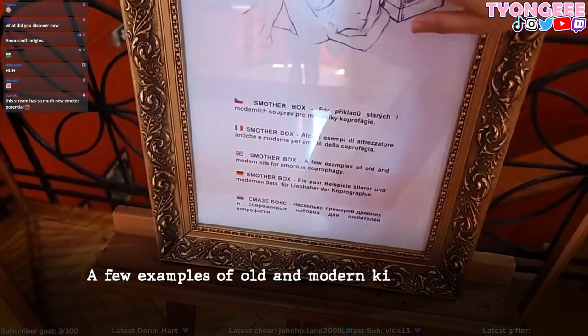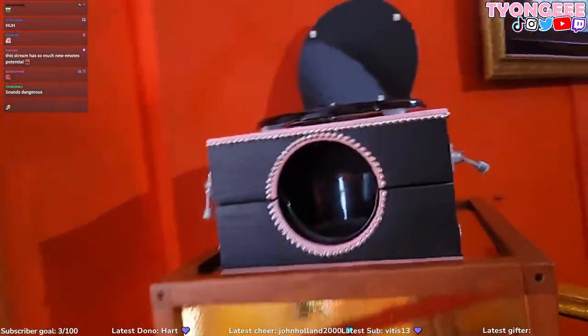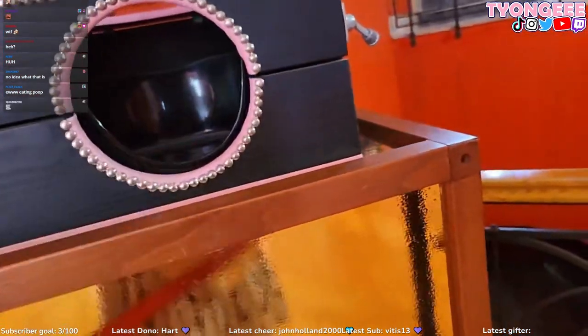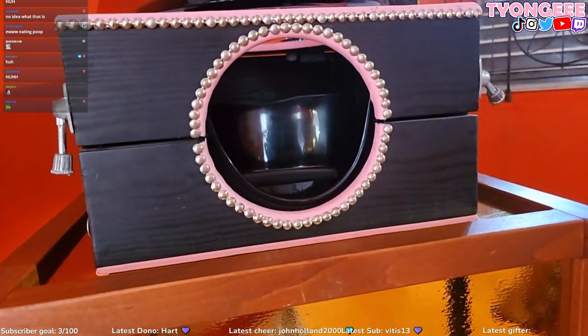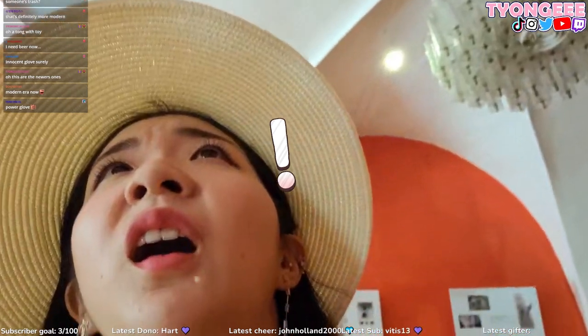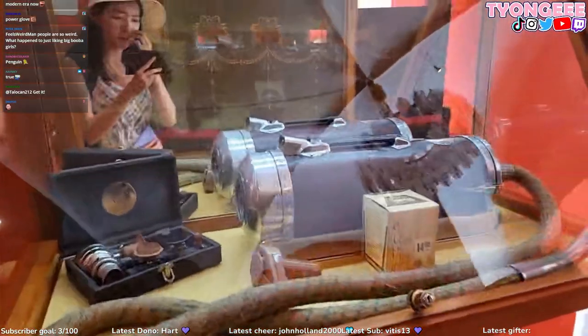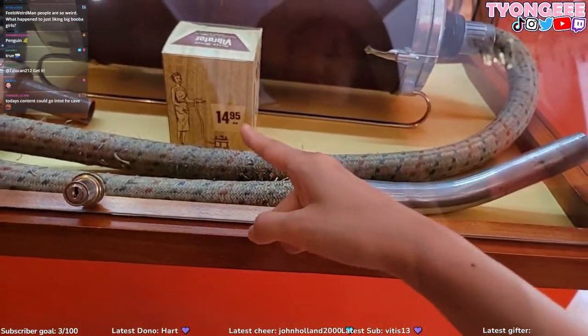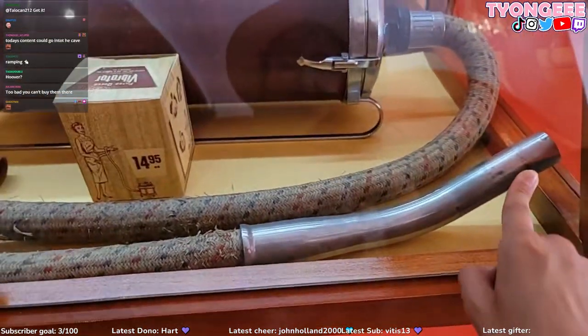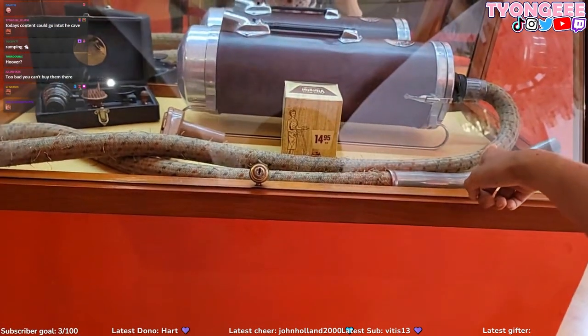A few examples of old and modern kits for amorous coprophagy. So what? A woman sits on a toilet and you just see from the bottom? Like this. It's an eating poop fetish? That's a... So it's literally a vacuum that sucks your nipple.